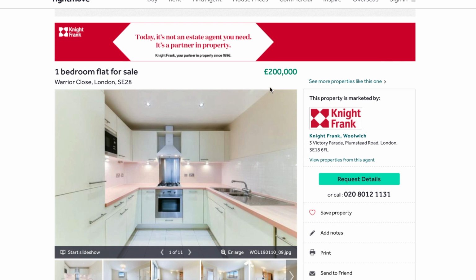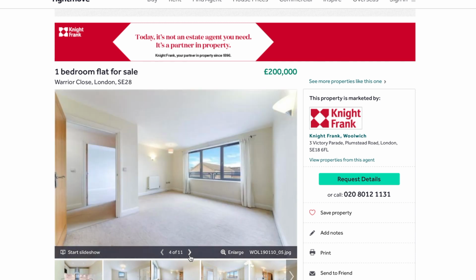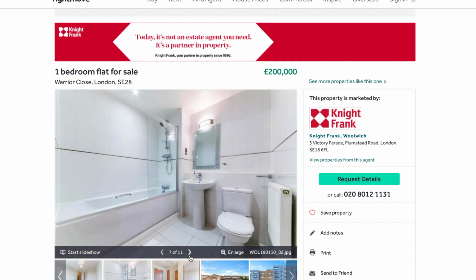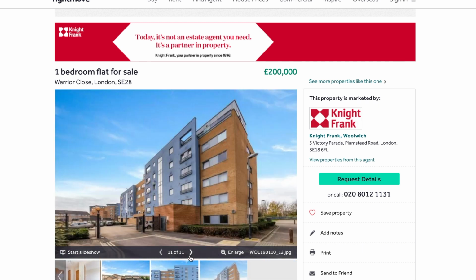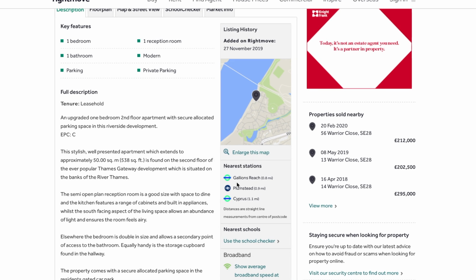Now let's look at the property. I found this flat on the market for 200k. You could probably negotiate it down because it is slightly over the budget. But let's look at the pictures. That's quite a large reception room. You can see the kitchen there as well. It's a large bedroom. The bathroom kind of needs updating. But it's fairly modern outside. I think it's relatively newly built. It's a nice kitchen. So it's one bedroom, one reception, one bathroom, modern, and has private parking. It's not too far from Gulling's Reach.